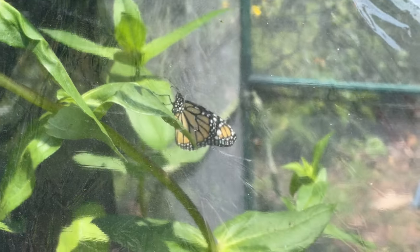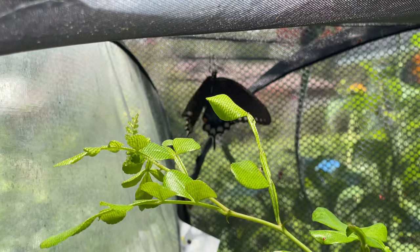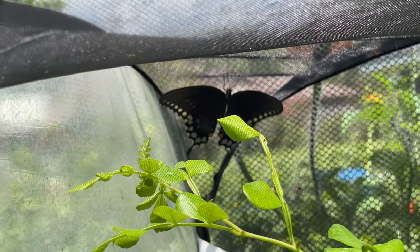Okay, the hair is up, and if you thought I was done showing you everything, I'm not. I have a couple of new people to show you. I have a monarch butterfly that I'm about to release, and a spice bush swallowtail. Look how beautiful it is.